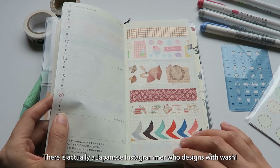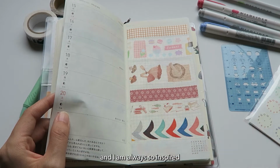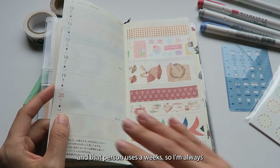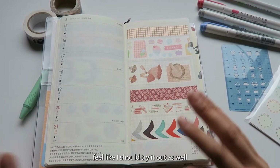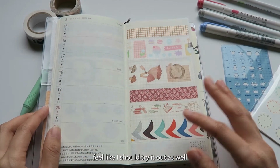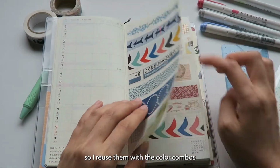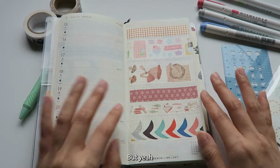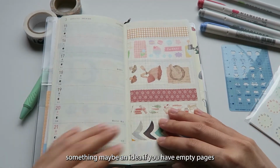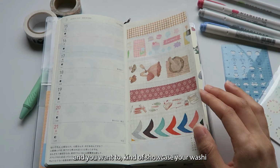There is actually a Japanese Instagrammer who designs with washi, and I'm always so inspired. And that person uses a Weeks, so I feel like I should try it out as well. And so I really like it, and I don't have much washi, so I reuse them with the color combos. But yeah, maybe an idea if you have empty pages and you want to showcase your washi.